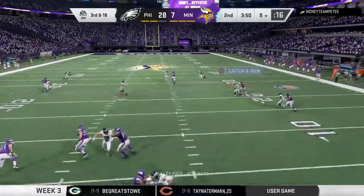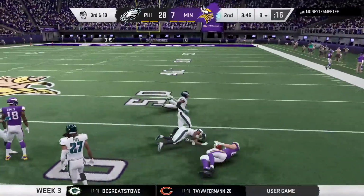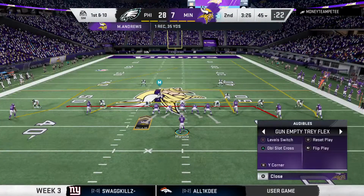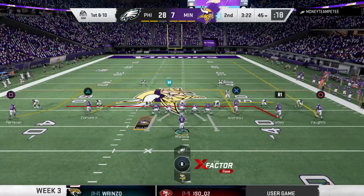3rd and long here for Mariota. That's caught by the former Sooner, Mark Andrews. And they'll get it all the way up about 5 yards shy of midfield. A gain of right around 35 yards on a play that started back inside their 10.